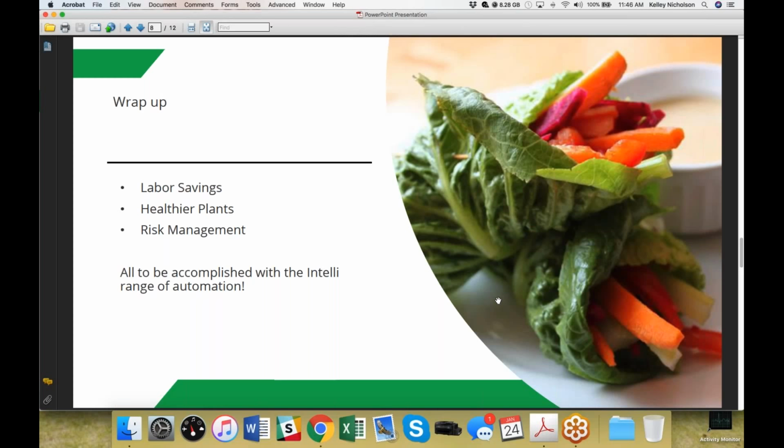Healthier plants. So we've got healthier plants because they're being fed proper nutrient and pH levels every single feed. They're being irrigated on a regular schedule. And we've got healthier plants because we have a healthy environment. We're managing pests and disease by keeping temperatures and humidities in checkpoint. We're giving them proper levels of CO2 for their growth stage. And risk management, text and email alerts. You will know immediately if something falls outside of your set point.